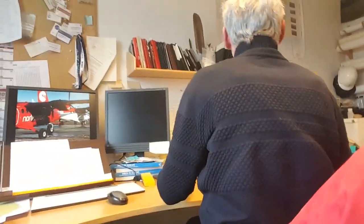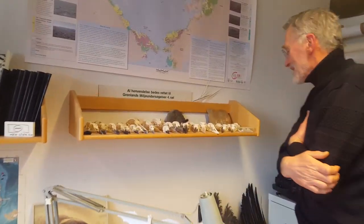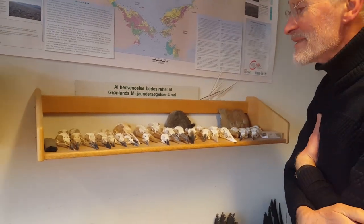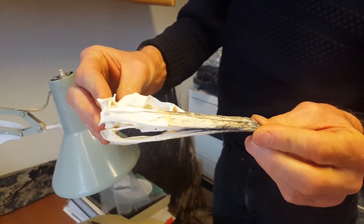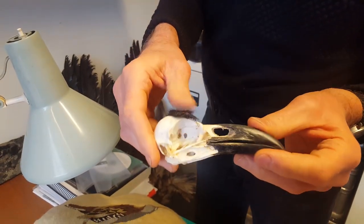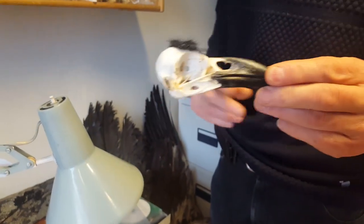Well, maybe you can show me the other things in your office. You can see here I have a collection of bird skulls. I have not prepared them myself. One of my good friends prepared them, but some of them are very beautiful. Here is a cormorant skull. Are they mostly seabirds? They're mostly seabirds. I have a common raven here, which is not a seabird. There are some feathers from the skin I have just put there.